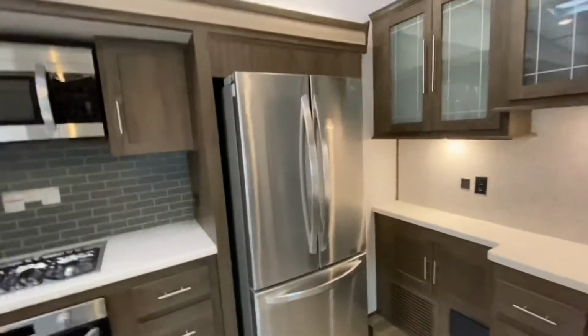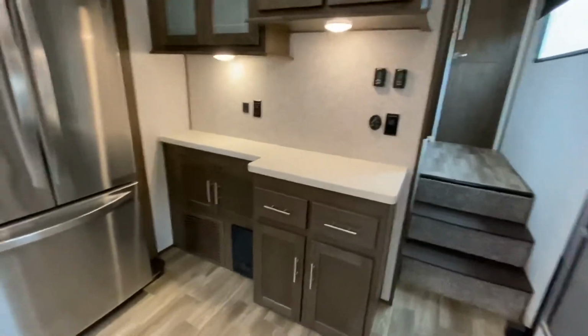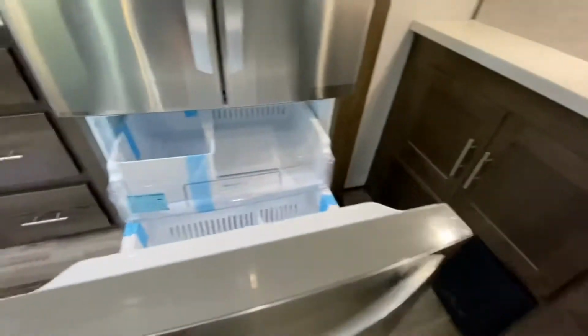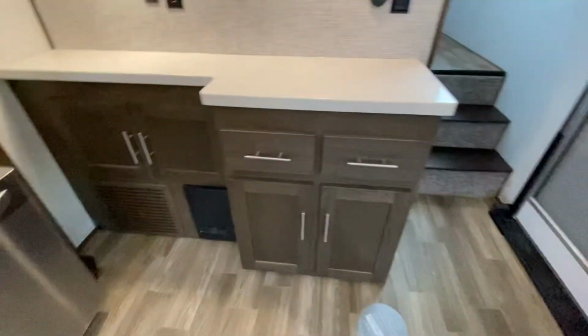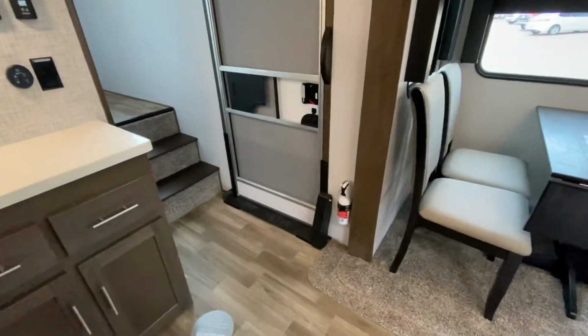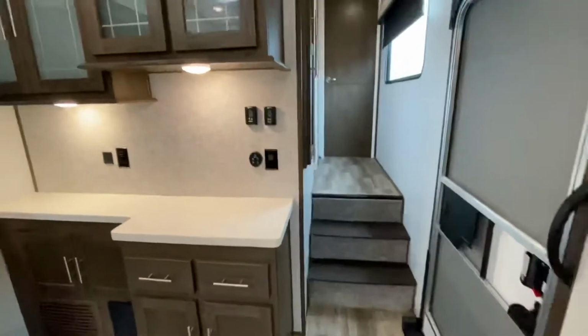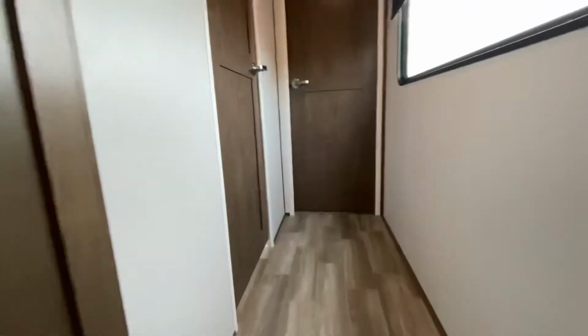Your residential style fridge. That's a great spot for a coffee maker, your toaster right there. Yep, sure enough, this fridge is an ice maker too. Lots of storage. Even those solid steps are actually spring loaded, so that it'll help you bring them up and down, nice and easy. All right, bathroom.